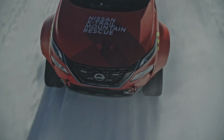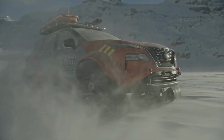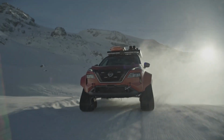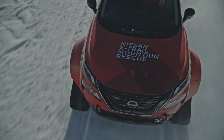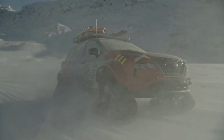2024 Nissan X Trail e-4ORCE and the 2024 Skoda Kodiaq are both excellent 7-seater SUVs that offer a good balance of space, performance, and value. However, there are some key differences between the two models that may make one a better choice for you than the other. Price. The Nissan X Trail e-4ORCE is generally more affordable than the Skoda Kodiaq.